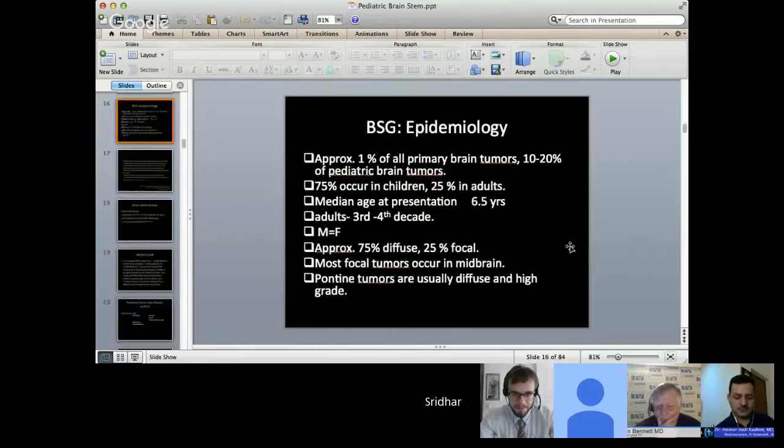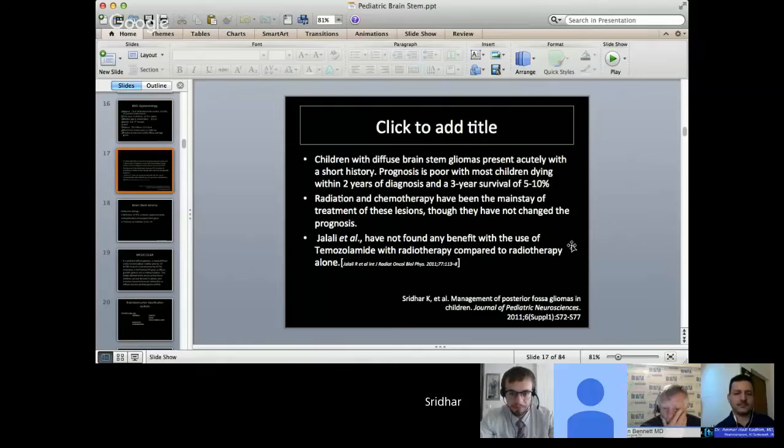Now, if you look at the epidemiological findings of brainstem gliomas, they form approximately 10 to 20% of brainstem tumors, and 75% of all brainstem gliomas occur in children with a mean age of presentation of 6.5 years. Most of these gliomas are the diffuse type, and many of these focal lesions occur in the midbrain.